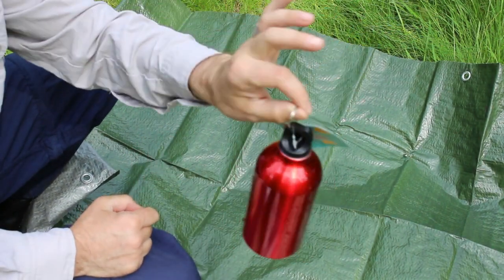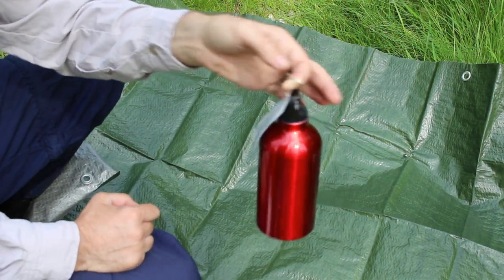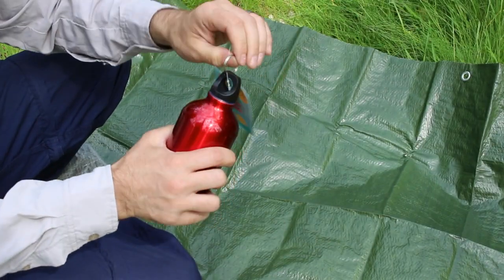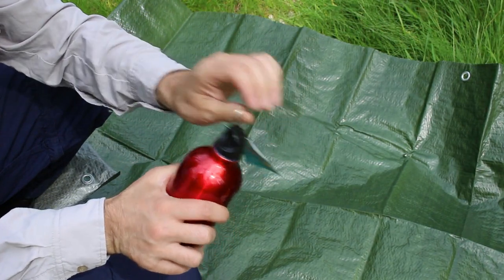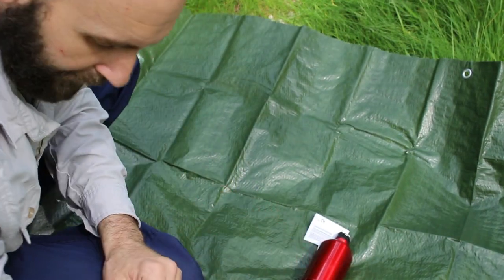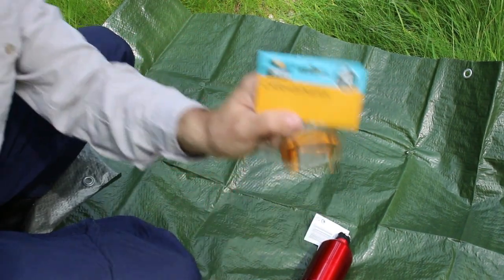You might attach a carabiner. I know some people like to attach water bottles outside their bags in case they spill and that sort of stuff. There is a hole on the top there to allow you to put a ring pull to a carabiner if you wanted to do so. I'm talking about carabiners. Here we go.